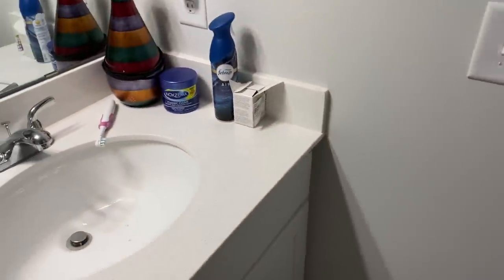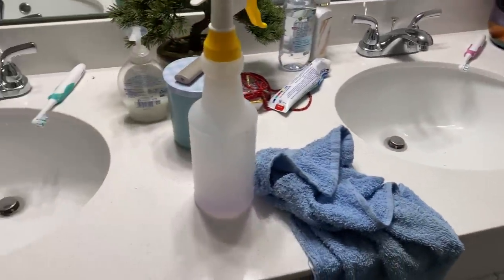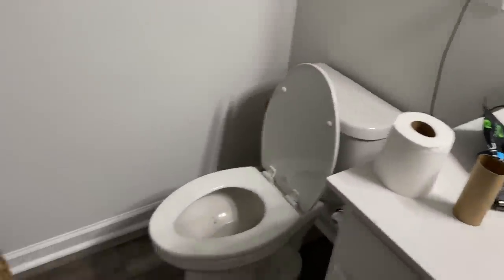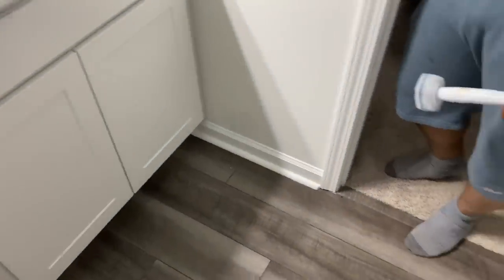Yeah, our sink is looking a little cray cray. I got stuff everywhere. Just cleaning supplies, candles, the toilet area, this little wooden basket, just the floors. Our bathroom is gray and white.